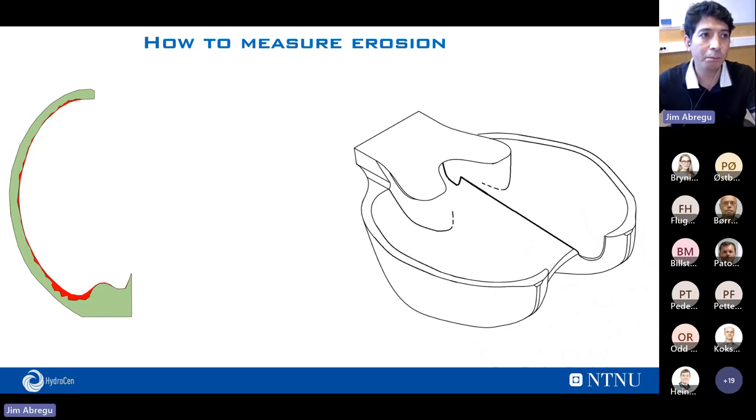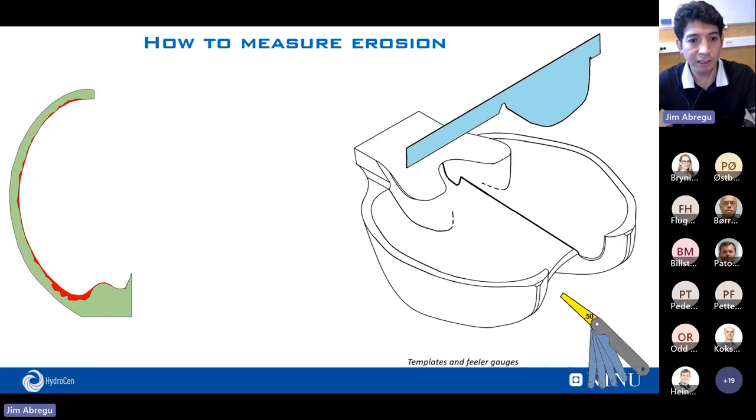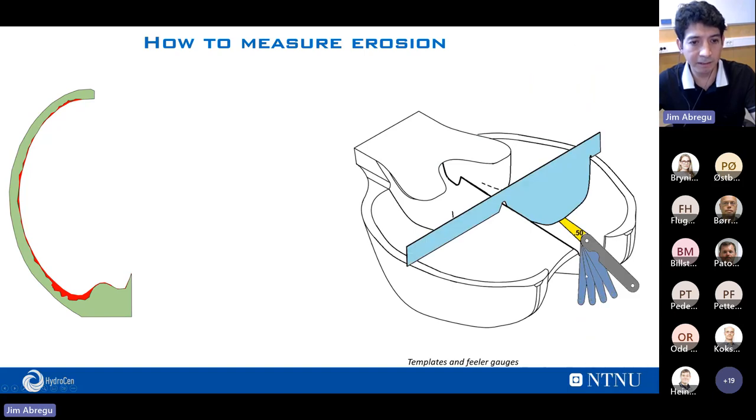The other point is how to measure the erosion. We usually use, for example, and this is the most common, templates and a feeler gauge.